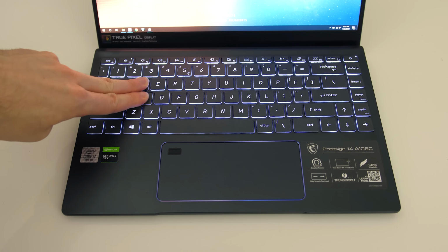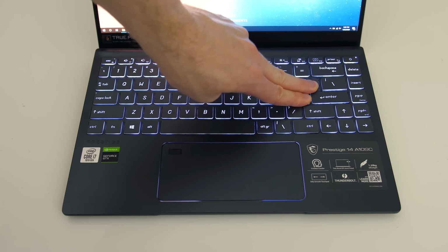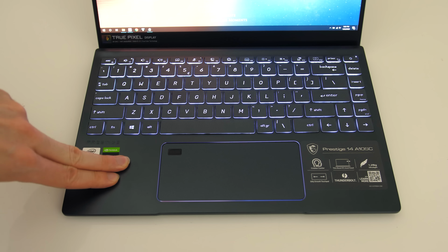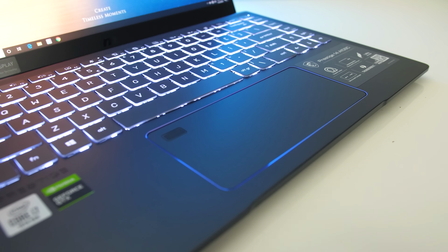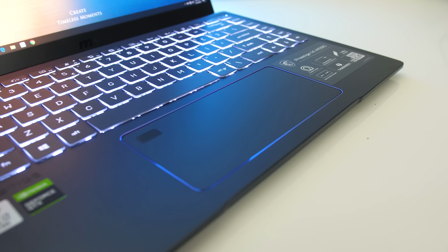There was some keyboard flex while pushing down hard, likely due to there being fewer contact points between the device and the table when open, but I never had any issues with this during normal use. The touchpad uses precision drivers, clicks down anywhere you press, and like many of MSI's other recent laptops, it's stretched out and is quite wide.